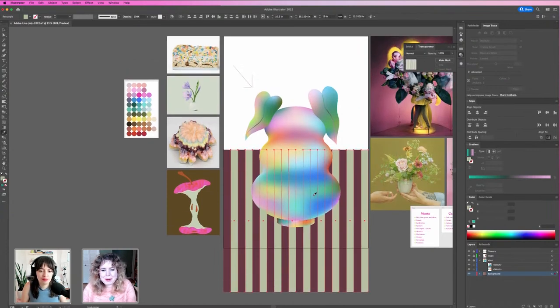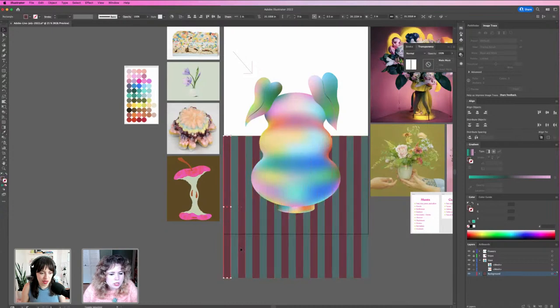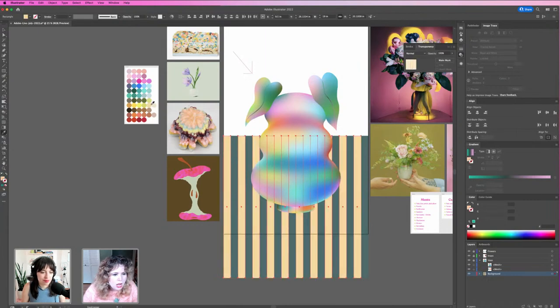Okay. Obviously they are not my palette, so they are not what I need. So I think we need something that's maybe a little more neutral for the ground, just to make the top pop a little bit more out from the ground. And the background's probably gonna be pretty light. So I'm just kind of seeing what color goes with this. Yep. And we need contrast between the vase and also between the two colors of the stripes themselves. Yes.